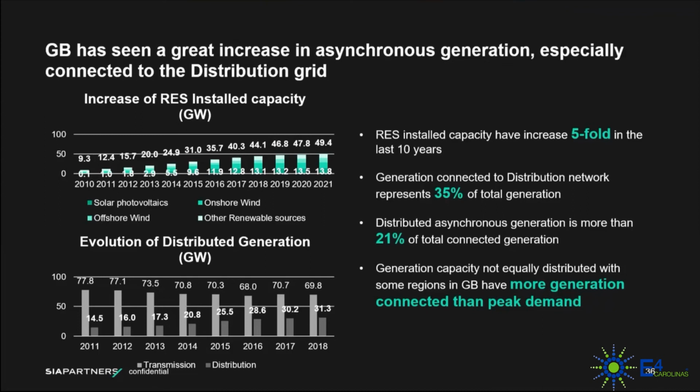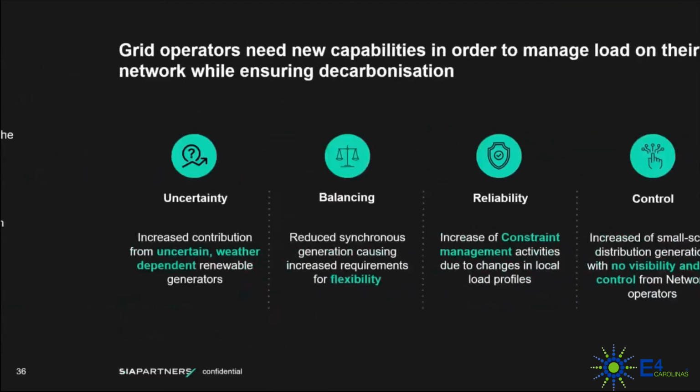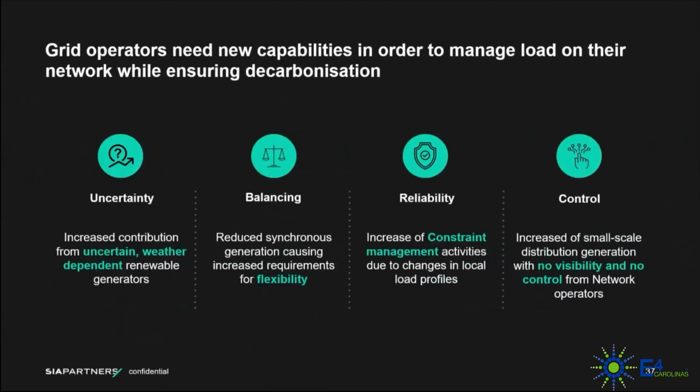And we now see that you have over 20% of generation that is completely intermittent, completely asynchronous to the system, and therefore needs to be managed at a level that was not anticipated before. So if we go on to the next slide, in terms of what it actually means for the distribution network operators, it means a greater sense of uncertainty.